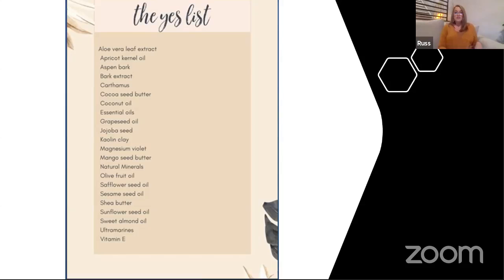So I wanted to look at some ingredients on our no list here. These are some that you can pronounce. Just because you can pronounce them and they sound earthy doesn't always mean that you should use them. Like mineral oil, it's made from petroleum, which is the byproduct of the oil industry. It's the trash that's left over when they're done pulling it out of the ground. And it's comedogenic, meaning it clogs your pores and may cause breakouts, premature aging, and negative hormone and immunity effects.